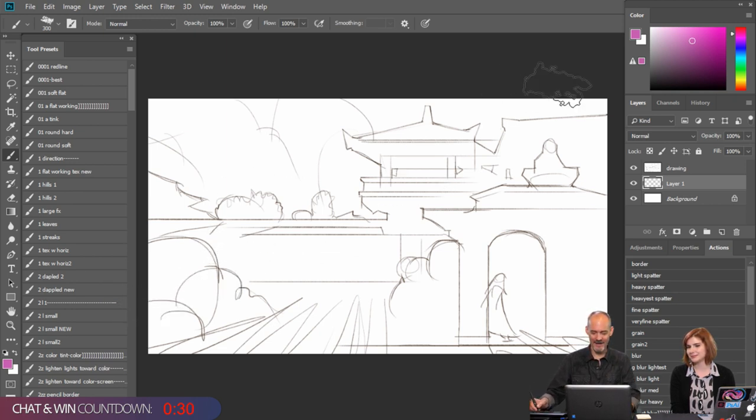So I'll just tell you this. I'm gonna start with the sky, get a transition in there, and then I'm gonna block in the foreground, and that will let me launch the image. And so while she's going over the chat and win, I'll pick the colors I'm gonna use, and then when that comes up, we'll dive in and get this bad boy blocked in for you.